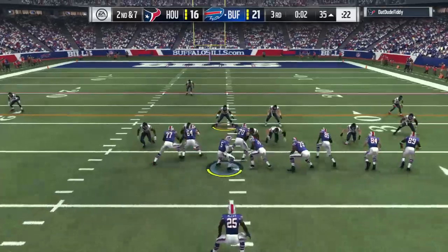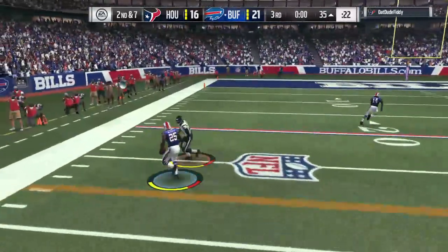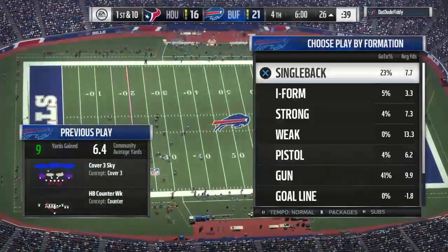They come out with 1 back and 3 tight ends. They'll keep it on the ground with McCoy this time. Cuts it out here, left sideline. Shrugs the tackle. Nice. Back now in Buffalo. It's the Bills with a lead and the football here to begin the 4th quarter.